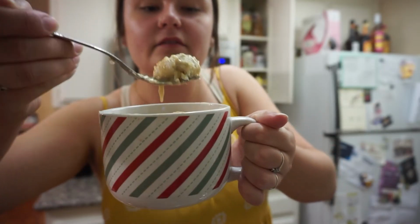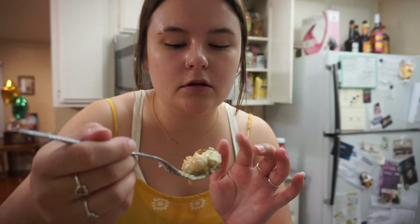I'm scared that it's really hot. Okay, it's kind of doughy, kind of sticking together. Very hot. I definitely still taste banana, but it's kind of a doughy texture.